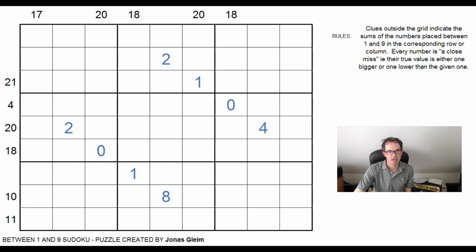This is a puzzle by the excellent solver and, it turns out, setter Jonas Gleim from Germany, and he made this puzzle a year or so ago to commemorate, well, two things I think. Firstly, the German Sudoku Championship, which was on the 21st of April 2018. So you can see here 21st April 2018 in the diagonals, and indeed referenced in the columns as well, 2018 across the top. So it's a very thematic puzzle, and also coincidentally Jonas's birthday. So yeah, kill two birds with one stone.